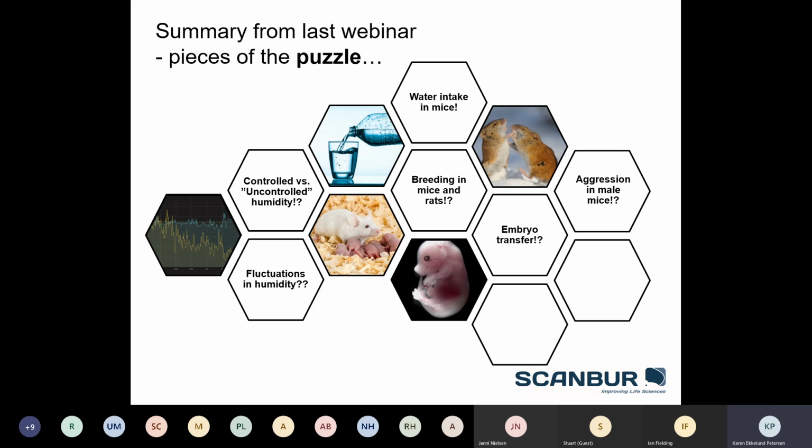The last time I also presented how we could see a tendency to a lower aggression in male mice by controlling the relative humidity. This is a study that is still ongoing, but it's very promising data that we could lower the aggression in male mice, which could have a huge impact on the welfare of laboratory animals, and of course also on study results by reducing the number of male mice taken out of studies due to aggressive behavior.